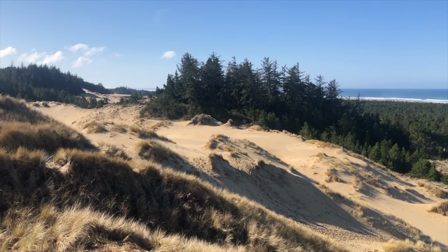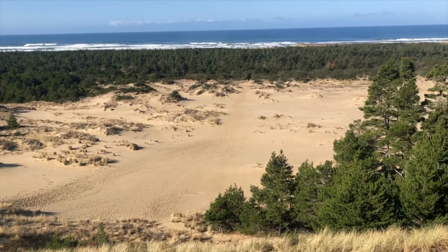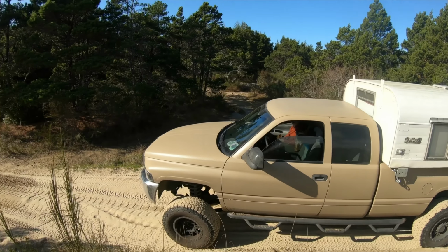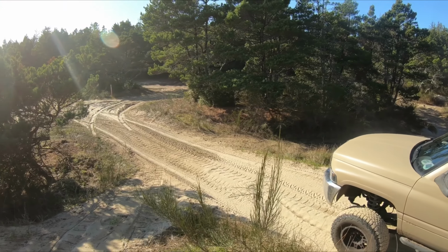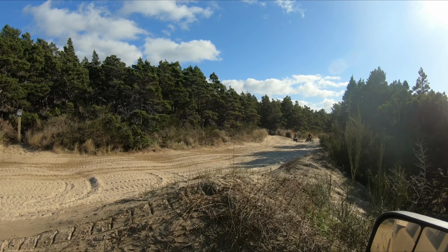The weather was really nice for February, and it was almost eerie how few people we saw while we were in the Oregon dunes. We pretty much spent all day looking for a campsite, and we only saw these three kids on ATVs, and that was it. They passed and we never heard them the rest of the day.